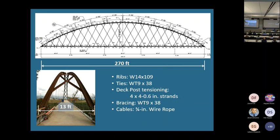So the logic for me was, okay, let's do the arch rib. So there's two of these bridges. Let's do the arch ribs out of one rolled section, and let's do the tie girder and the lateral bracing out of another rolled section cut in half. So the tie girder, I'm not making this up, is a WT 9x38, and the arch ribs are W14x109.